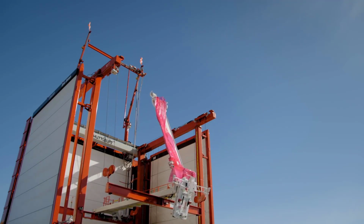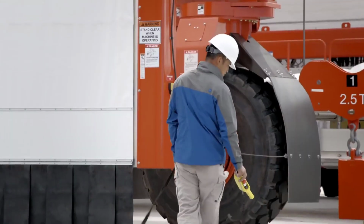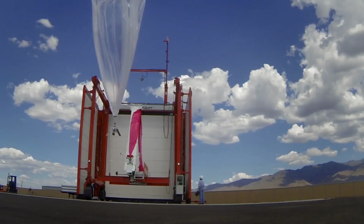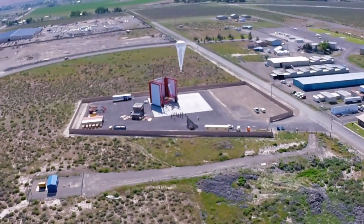So where we had 16 people launching a balloon, we now can do it with 4 people, and we can do it in a very short period of time. We can now launch at will instead of at the will of the weather, and we can launch in a consistent manner. So we can keep a continuous ring of balloons that circumnavigate the globe.